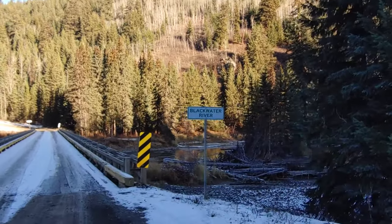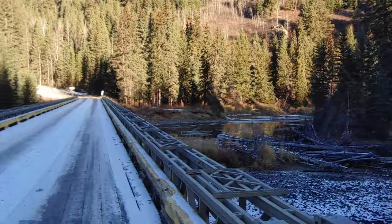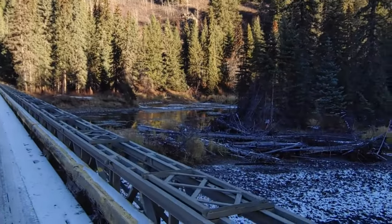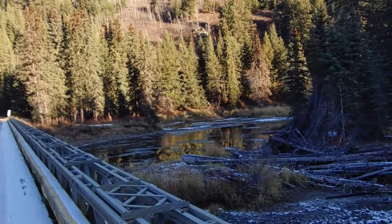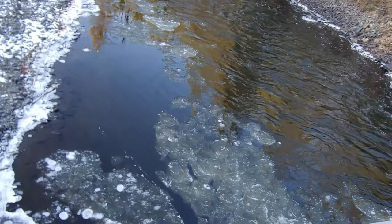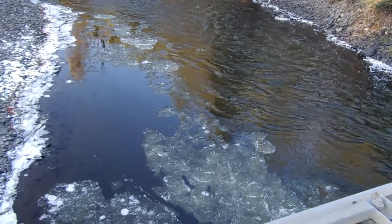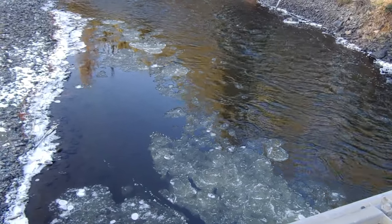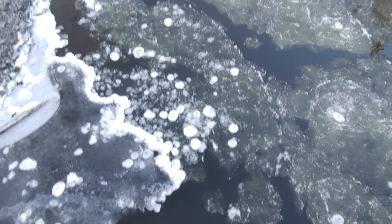But back at the Blackwater River crossing. So this is Blackwater Road we're on. This is Blackwater River. I was here a couple days ago, and the ice was just starting to form here. So let's see what we got for ice here now. Yeah. So there was little dinner plate size ones in here. Now the river's starting to freeze up. That's okay. That means we can drive on water soon. Oh, there's those little dinner plate ones that I'd seen. Those were the only things floating here, and now they've got some bigger chunks.